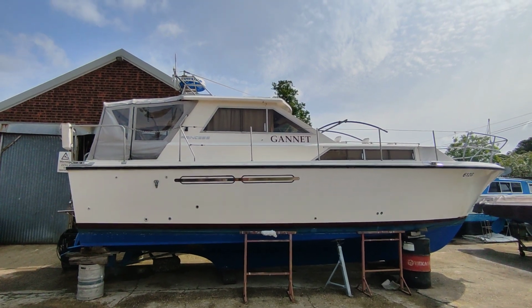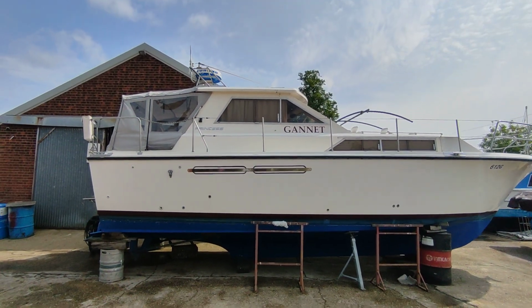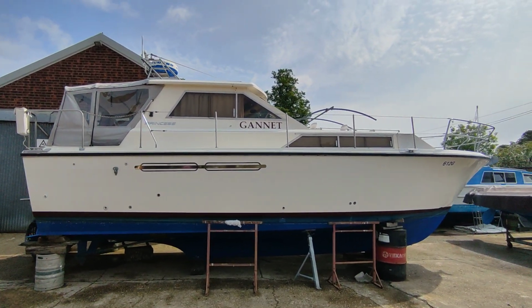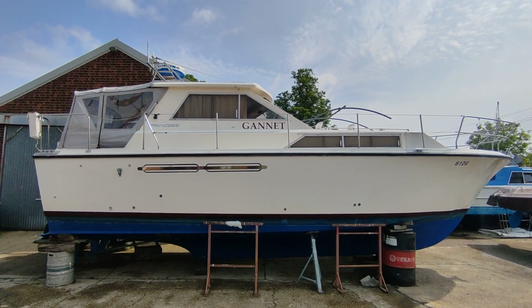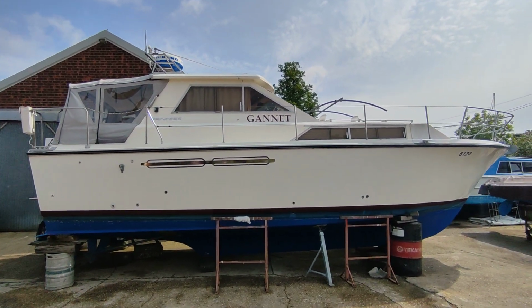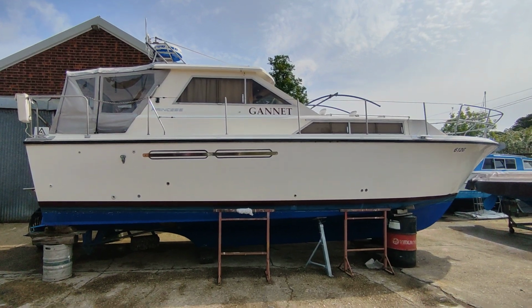Hi, this is Steve Biggs of Boatshed Norfolk with the exterior of a very tidy Princess 33, all in original gel coat, owned by a local boatyard. And the owner of that boatyard said this is a very good top line vessel, his own private vessel.